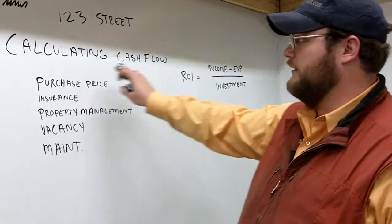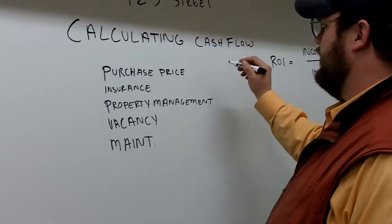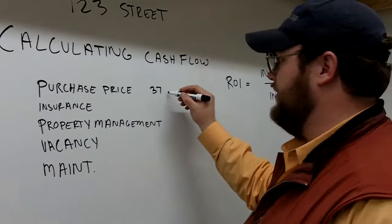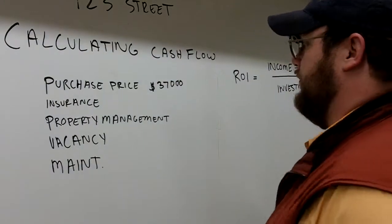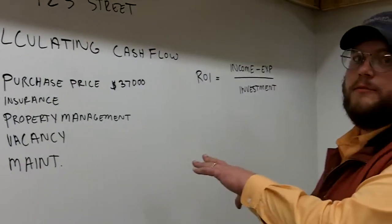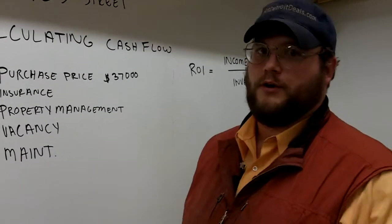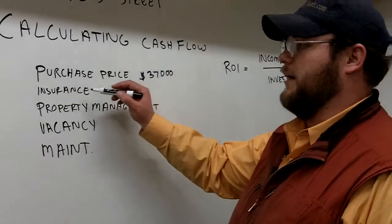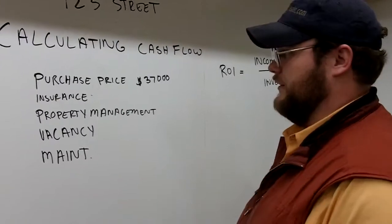But first, when you're calculating cash flow, you're starting with a purchase price. So we're going to go ahead and say the purchase price of this property, including rehab and everything else, is $37,000. All right, so that's going to be your total investment. Now, you're going to have some obvious expenses, and we're going to cover them in detail as we go. But one of the most important is property insurance. Property insurance is very important, and you want to get good coverage.